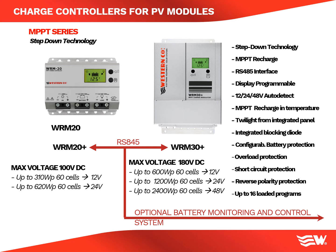VRM30 Plus is a PV charge controller for big off-grid systems. It is suitable for 12 volt, 24 volt, 48 volt systems with lead acid and lithium-ion batteries and can handle a photovoltaic power up to 1.8 kilowatt.